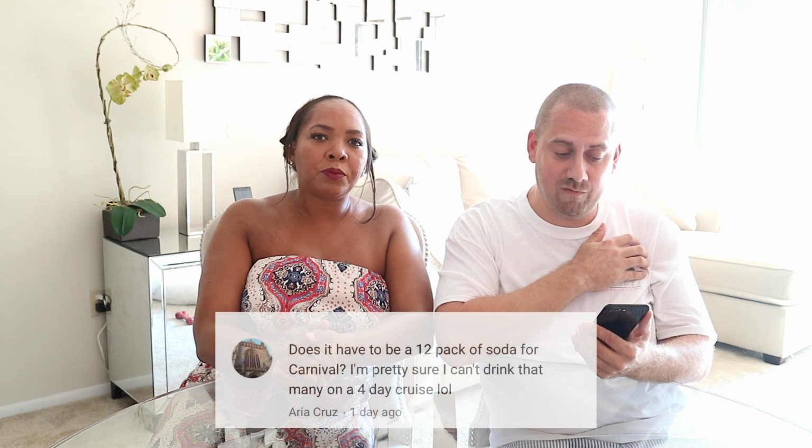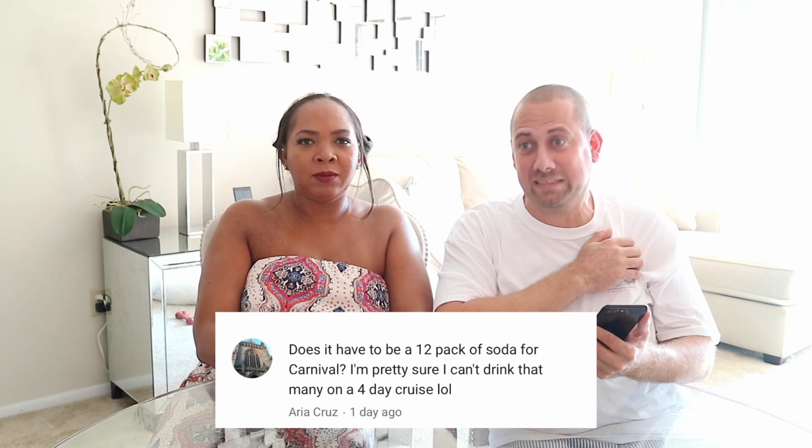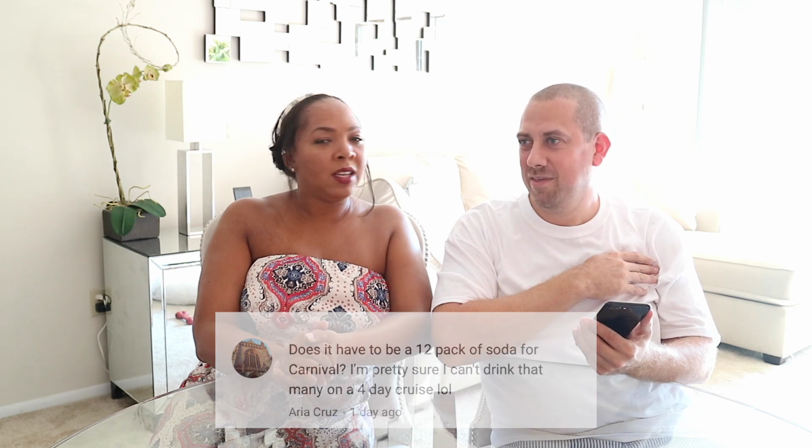Area asked, does it have to be a 12-pack of soda for Carnival? I'm pretty sure I can't drink that many on a 4-day cruise. I don't need it. Liquid calories are bad. There's a lot of sugar in pop. No, 12 is the maximum that you can bring when you come on the ship. You can bring less if you want to, but it has to be cans, and 12 is the max.